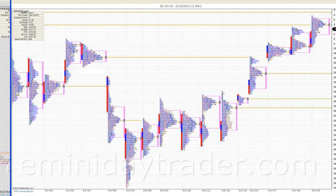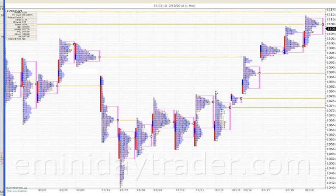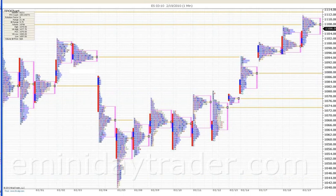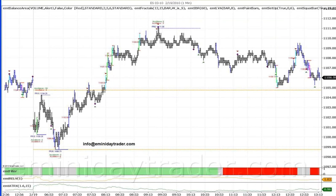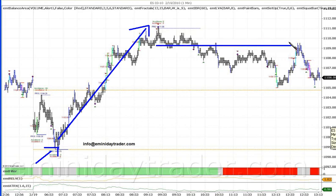So we also like to look at our profiles here, which have only the regular trading hours on them, and then of course our software here, which shows our tools to help us gauge the market activity. Here the market dipped down early in the trading day, and of course basically bought up for most of the day, and then more or less went sideways with a little dip at the end.